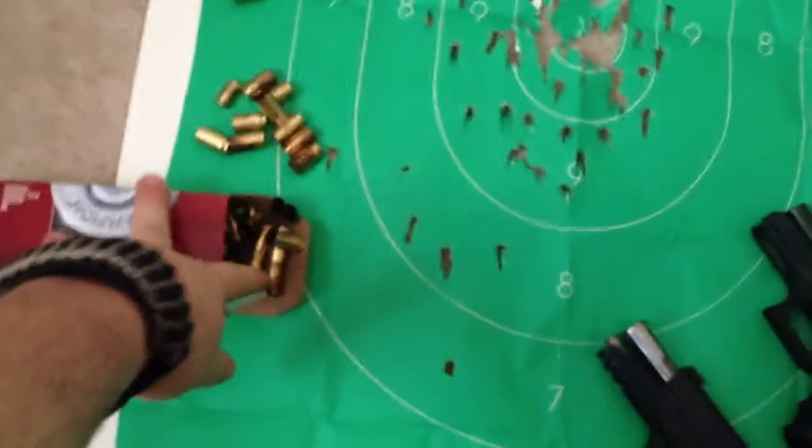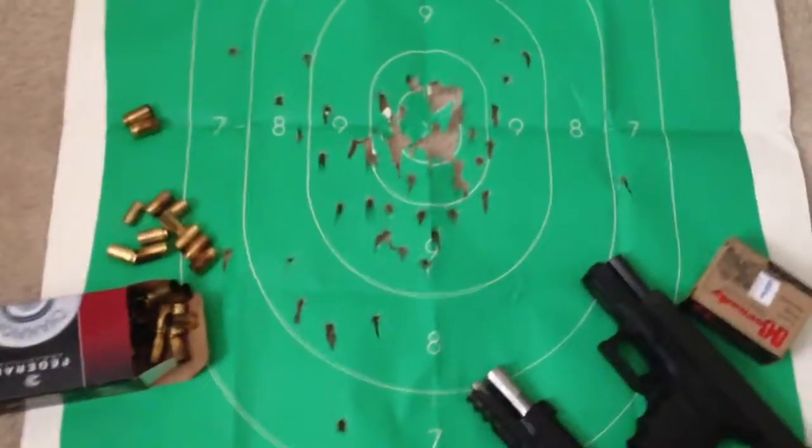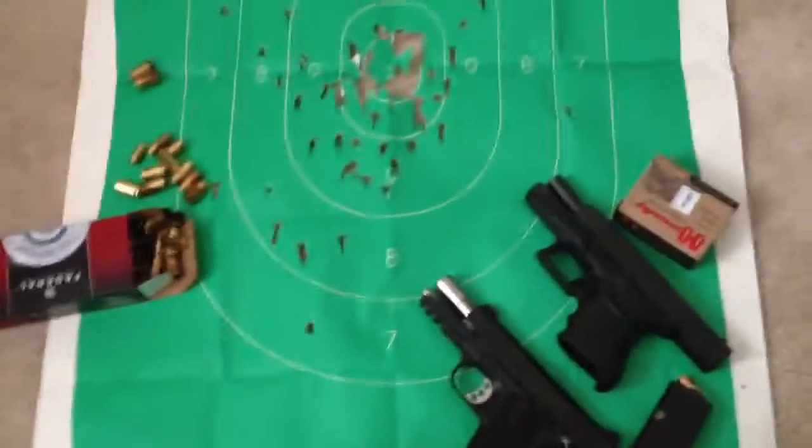I went to Walmart and picked up some Federal .45, 230 grain, full metal jacket, round nose, flawless through both firearms.